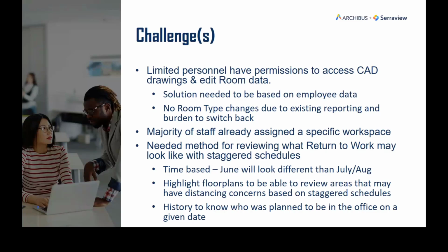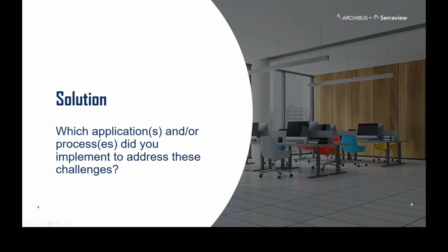We also needed to have history to be able to know who was in the office on any given date. So even in the past, so if we have a positive COVID test come up, we needed to be able to look back a week ago to see who may have been in that same location when that other employee was in that area. Sounds like you guys really put a lot of thought into how this is all going to work in keeping your employees safe and healthy.